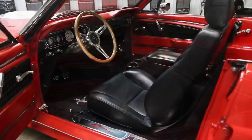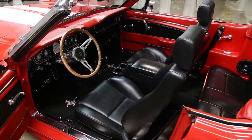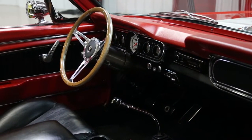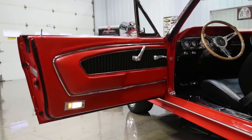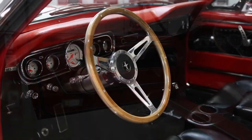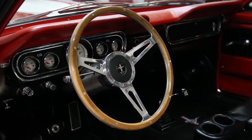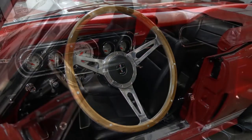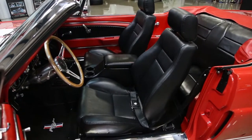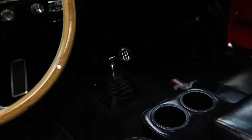Looking at the interior of this car, everything has been restored in the interior. It's a kind of a two-tone deal. It's got a red dash. It's got a black dash cluster here, and the front fascia part of the dash is also black. The glove box door is black. It's got brand new Autometer gauges. It's got an Ididit tilt steering column. It's got a LeCarra Cobra style steering wheel. It's got a Kenwood sound system. It's got the center console here with cup holders. It's got brand new Procar bucket seats.